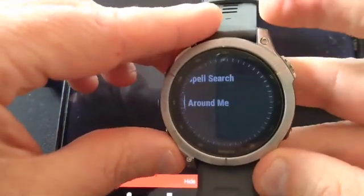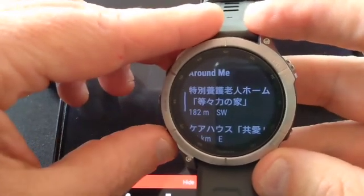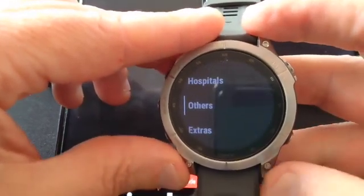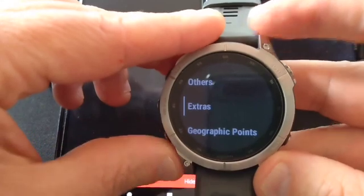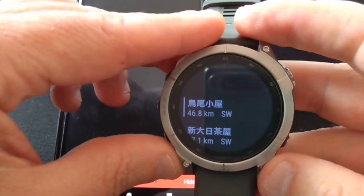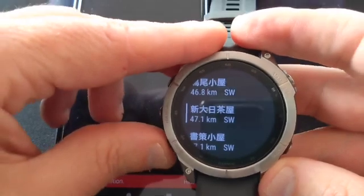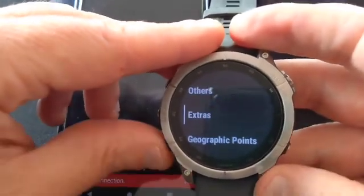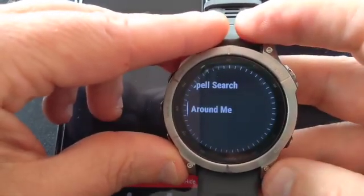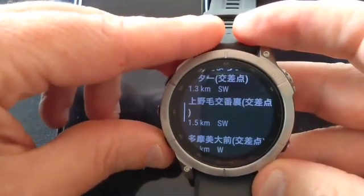Others around me. Okay. So as you realize, my watch is set with English language because it's a multilingual watch. So that's something you may want to understand. It's supposed to be multilingual, but the map seems to be only in Japanese, and the search is only in Japanese at that point.